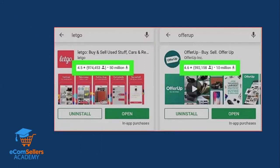So as I mentioned, Let Go is actually the largest of all of the mobile selling apps. And these numbers are pretty recent. I think it was early part of this year, but they have about 50 million downloads, where OfferUp has about a fifth of that at 10. But this is what the logos look like if you want to go to your app store or your Play Store and actually download those.